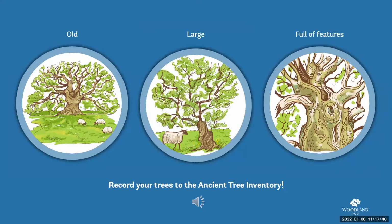And remember these 3 things to look out for to help you recognise ancient and veteran trees. Are they old or old looking? Are they large or are they full of habitat and decay features? If your trees have any of these signs, consider recording them to the Ancient Tree Inventory.